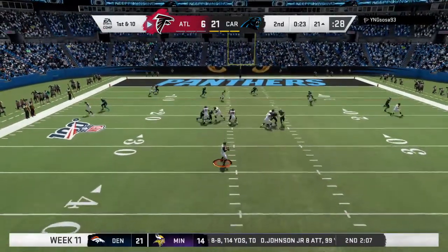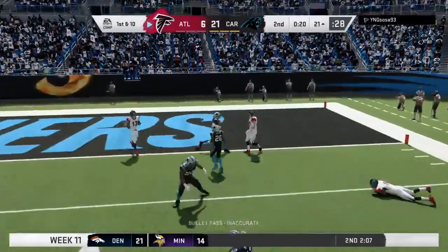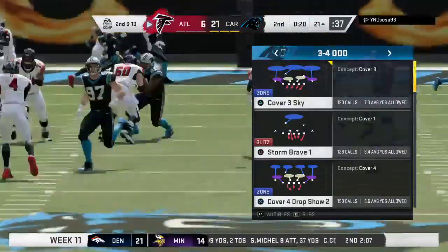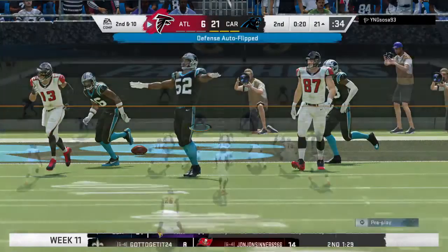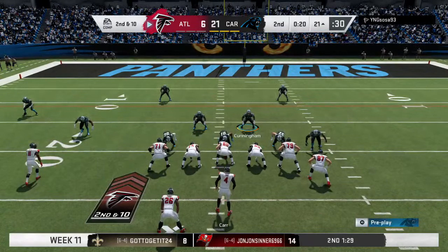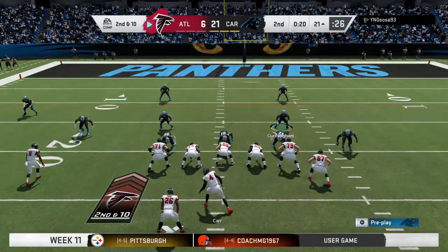Shotgun now for Carr. And that is incomplete. He couldn't hold on through the contact. Brings up 2nd down. Even without a ton of pressure in his face, it just shows how difficult it is to pick apart his own defense. Those guys are sitting back, and they're not playing receivers as much as they're playing the eyes of the quarterback and when he delivers the ball.